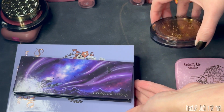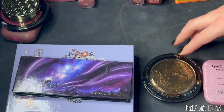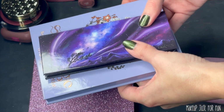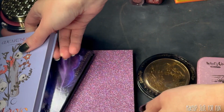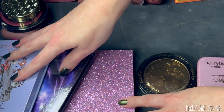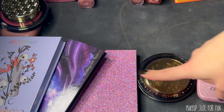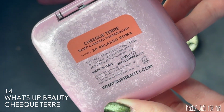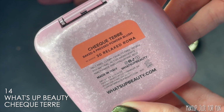And much like my lip ranking, I do really only have one definitive, I didn't enjoy this cheek product of the year. I tried my best to give it a shot, and I will admit that it's one of the newer things added to my collection. So maybe it's unfair to say it's really the only blush I didn't like this year, but I am talking about the What's Up Beauty Cheek Terre blushes.